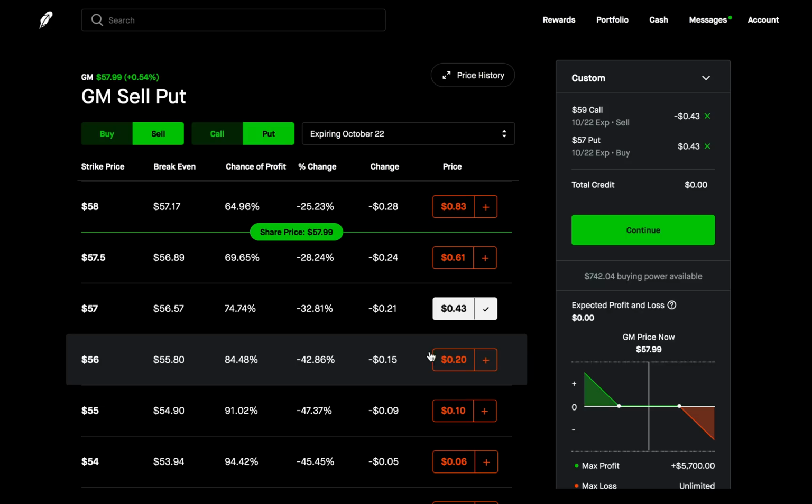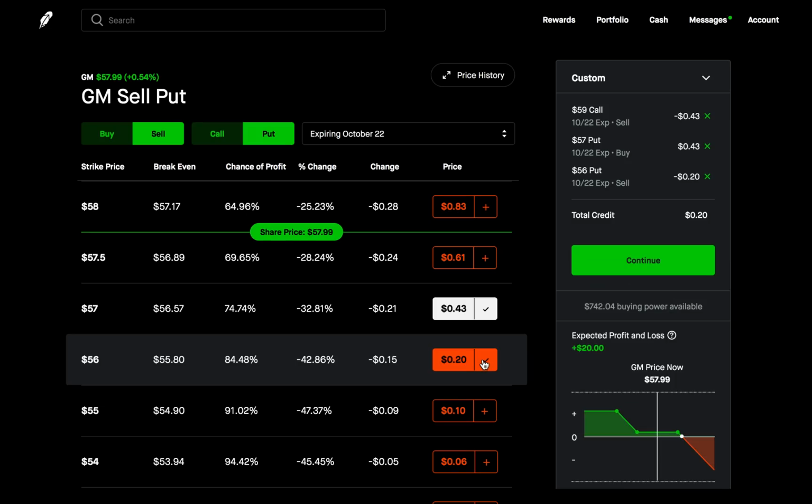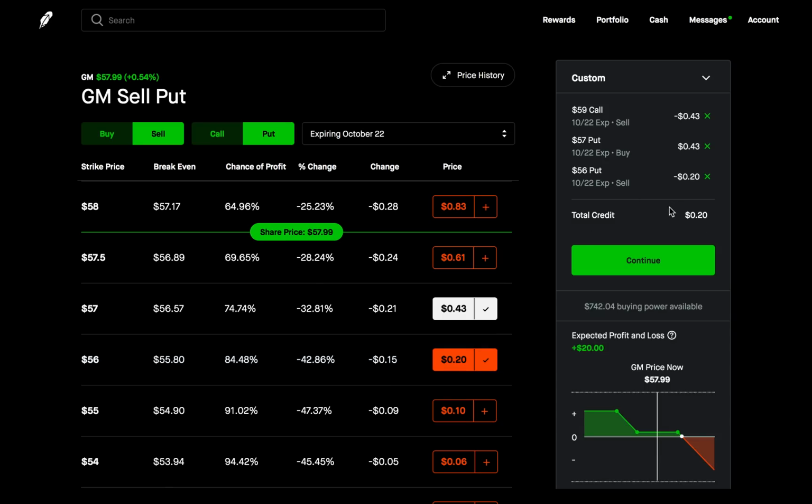For selling this put, now I'm going to get $20 back. So now we're going to enter this for a credit again, $20 in credit. So I'm still getting a premium here, but this will also hedge our position in case the stock drops. We'll still be able to participate in movement if the stock goes up to our strike price of the call that we're selling. So again, we're entering this now again for a credit.